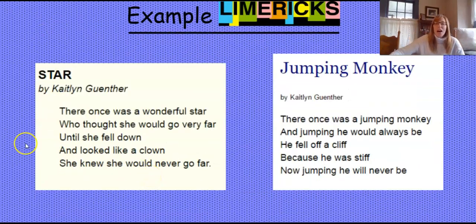So looking at these examples again, there once was a wonderful star who thought she would go very far. Until she found down and felt and looked like a clown, she knew she would never go far. So you have 1, 2, and 5 rhyme, and then 3 and 4 rhyme. So hopefully you can have some fun today and write yourself a limerick.